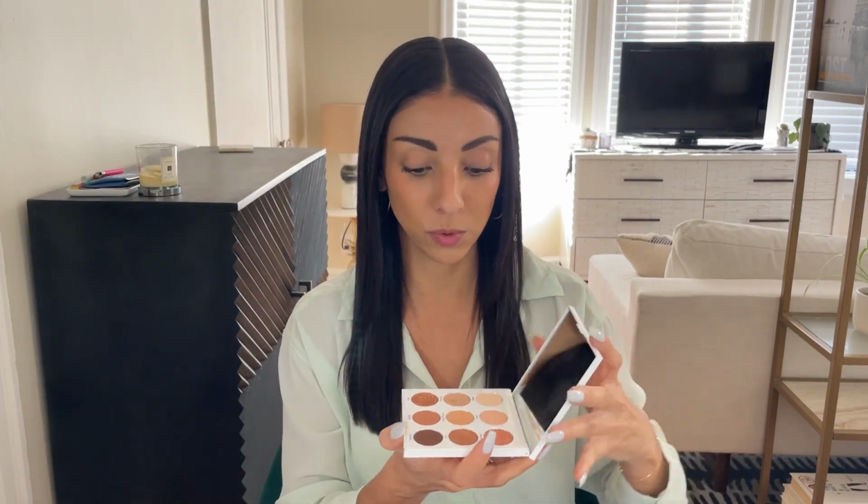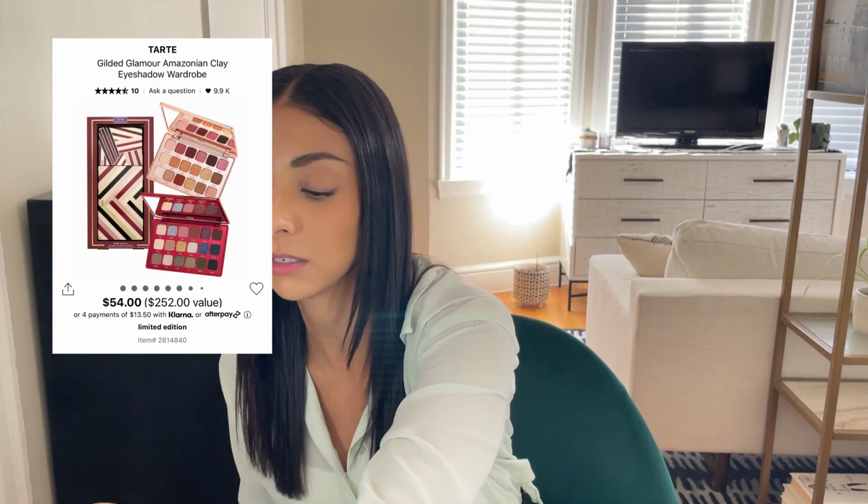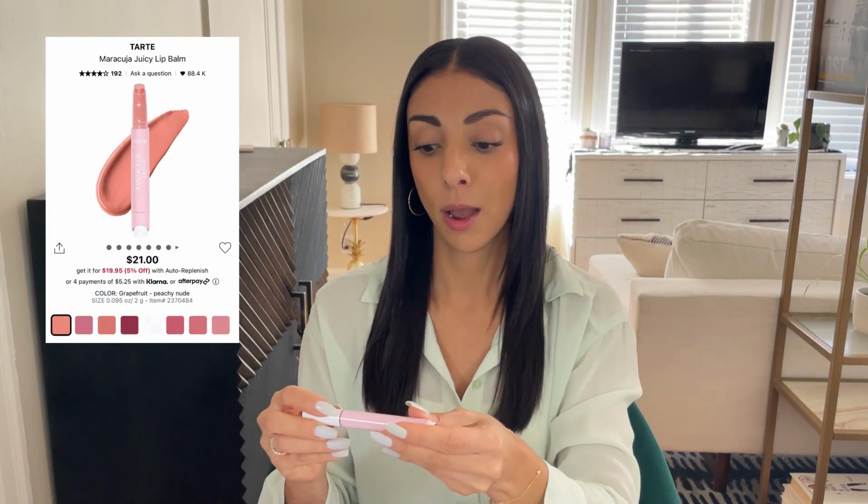I recently got this one in my little BoxyCharm box. They did a little brand takeover there, so that was really cool. And then I did also recently get this holiday set of Tarte eyeshadows, so there are so many different ones. So I really cannot speak highly enough about Tarte products. Honestly, one of my current beauty obsessions is their little Maracuja.